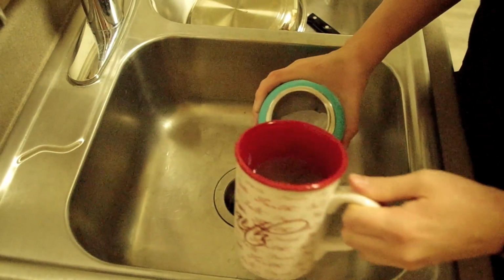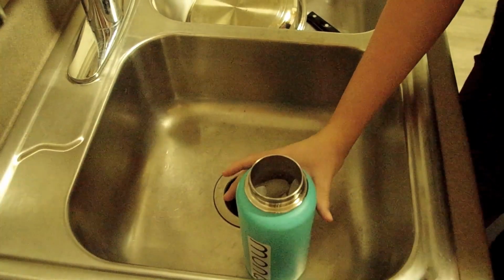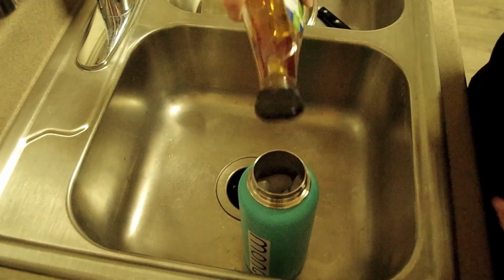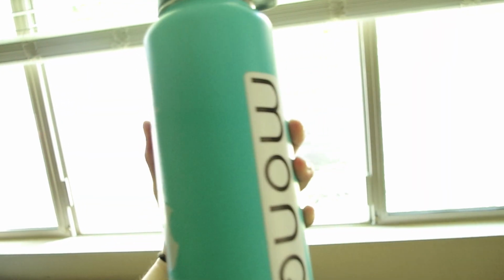Alright, so once the tea was brewed, I filled up my hydro flask all the way to the top with ice, poured the hot tea in there so that I had iced tea, and then I went and grabbed some blue agave nectar syrup as a natural sweetener for my tea, which is super good. It's a really good replacement for sugar, and then it was done and super delicious.